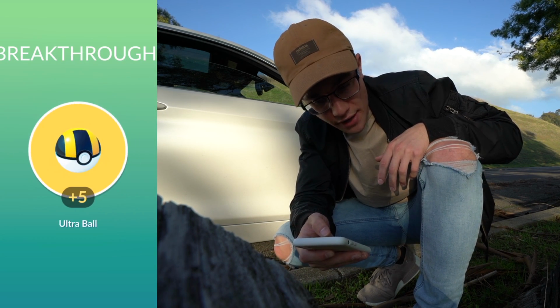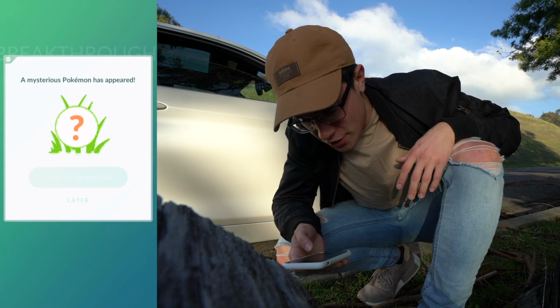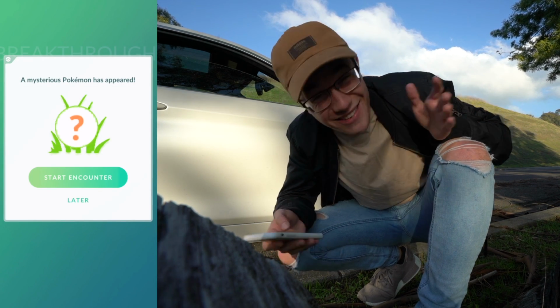We got the dust out of it. We got the Ultra Barrage, and then no Sinnoh Stone there. So, unfortunately, none on that, but we do have PvP to get Sinnoh Stones. Not hard to do these days.